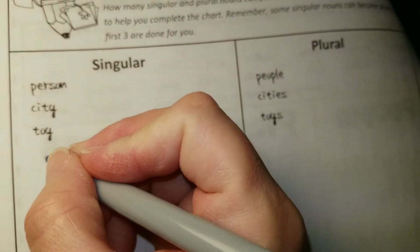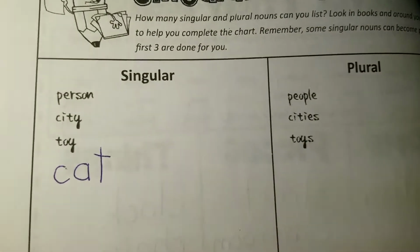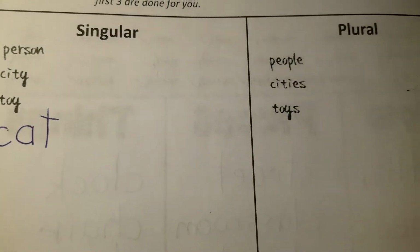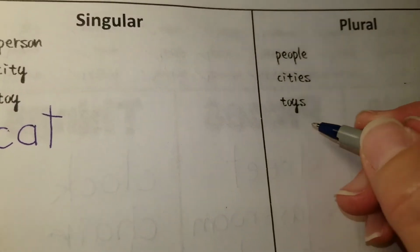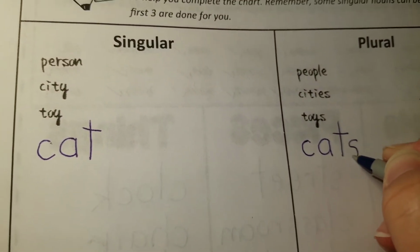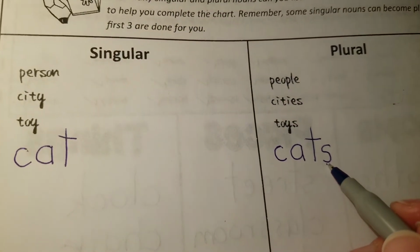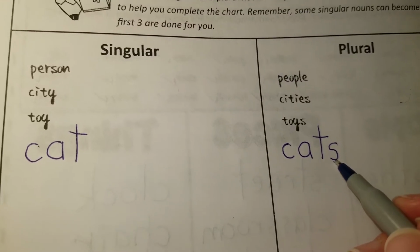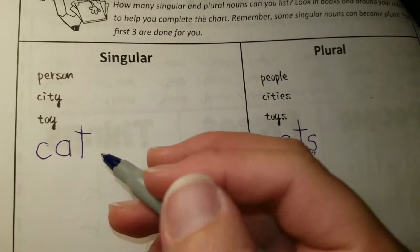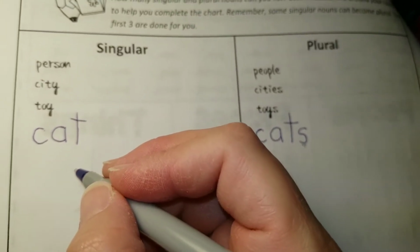cat? Cat is singular. How do we make cat plural? Cats. All we have to do is add s at the end. Cats. By adding s at the end, now we know that it's more than one, right? More than one cat. So now it's plural. Okay, another noun that we can use can be, let me see.